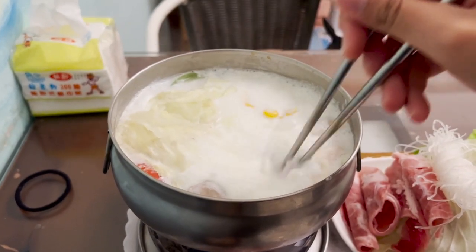This is still a bit different from the normal milk pot that we have in other places, but what's special about it is you can really taste the fresh milk. Meat. Shabu shabu.